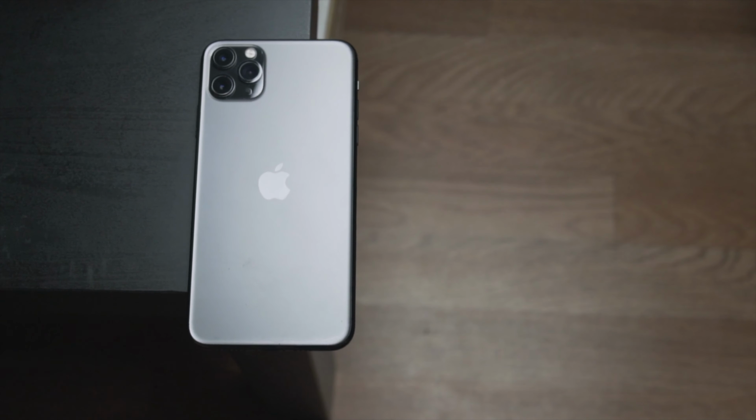First, let's go over its tech specs and its features. The iPhone 11 Pro Max sports Apple's hexa-core A13 Bionic chip, which means that it is very quick. The model I have here has 256 gigabytes of storage, which is great because if I would have gone for the 64 gigabyte, my storage capacity would have been used up many times over.